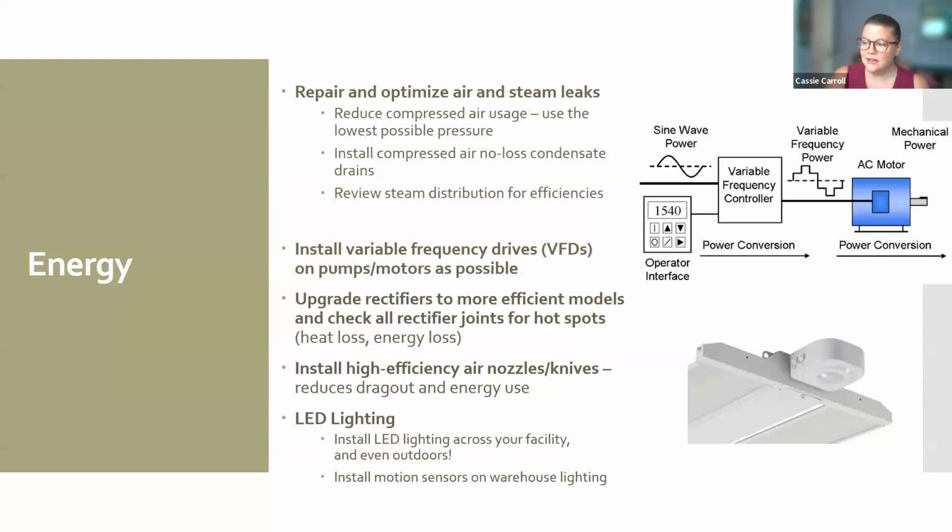Also, high efficiency air nozzles and knives reduce drag-out and energy use overall. And also LED lighting. I know we talk a lot about LED lighting. Everybody knows about it, but I have to say it. One neat innovation in warehouses is a motion sensor that you can place on your lighting, so lights will turn on as you walk past. You don't need to flip switches, and it's really nice that they turn on when you're in the aisle rather than being on all the time or having a centralized motion sensor. That's a big technology we see a lot of warehouses and big operation areas use right now to reduce energy as well.